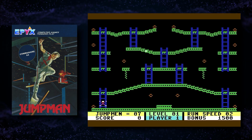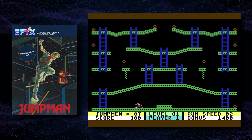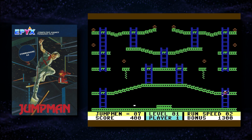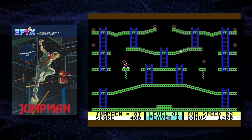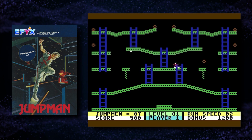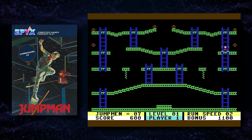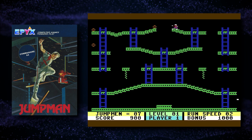Next up, also from Epyx in 1983, is Jumpman, a game that was originally developed with the intention of becoming a Donkey Kong clone, but wound up being something entirely different. It was originally developed for the Atari line of 8-bit computers, but received ports on several other platforms, including the Commodore 64. The game is for 1 to 4 players, but everyone takes turn and uses the same controller.